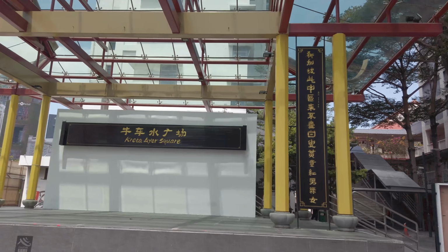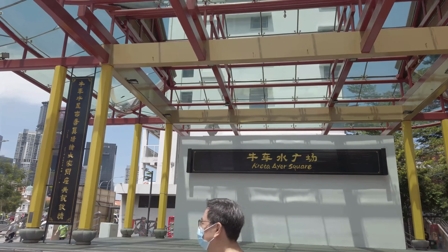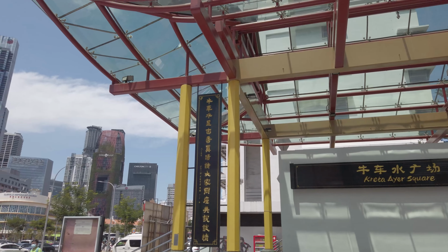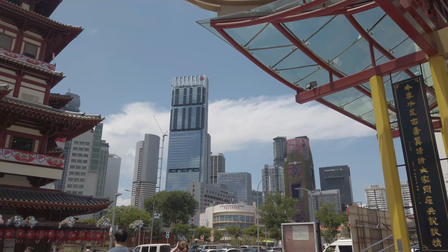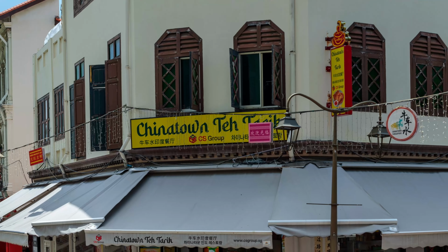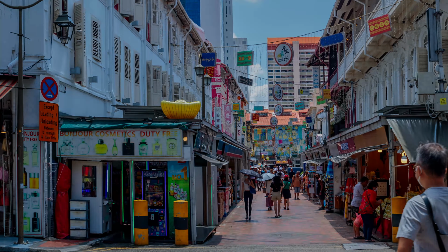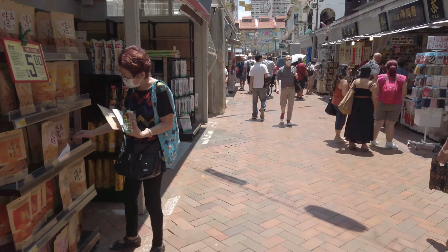So right outside the Chinatown complex is Kreta Ayer Square. Ayer is the Malay word for water. Fortunately, there doesn't seem to be any water here at the moment. But this is just what I think of with Singapore, especially Chinatown. Big skyscrapers, hotels, banks, right next door to the traditional. So the market in between Smith Street and Temple Street seems to be round about the busiest.